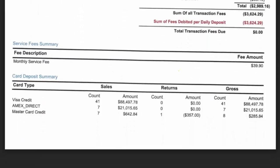And then at the very bottom, it gives us the monthly service fee of $40, which also is a little high. Again, not very consequential when you're doing $100,000 in volume, but still. And then at the bottom, it breaks things out for us in terms of the volume one more time and shows us the count. So this is a merchant with a very high ticket size.